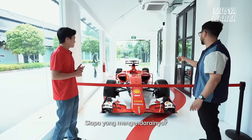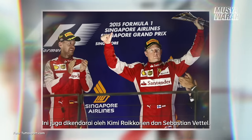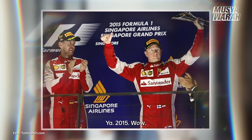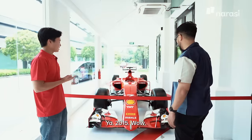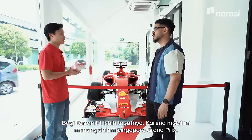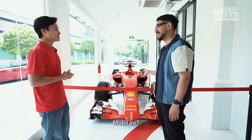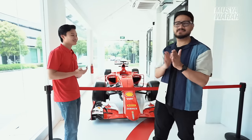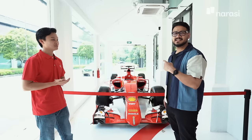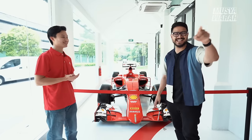And who drove it? This was also driven by Kimi Raikkonen with Sebastian Vettel. 2015. Actually, a very historic car for Ferrari F1, because it won the Singapore Grand Prix. Jadi mobil ini menang SGP 2015. Ini keren banget. Ini gue kalau boleh duduk dalam, kayaknya nggak boleh deh. Jadi kita lihat aja mobil berikutnya ya.